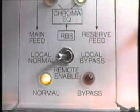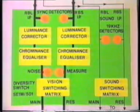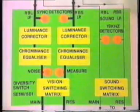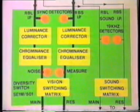The diversity switch provides several indications for the fault reporter. There's a sync detector in each vision chain, as well as a pilot tone detector in each audio path, and failure of either sound or vision in a chain will give a receiver A or receiver B indication as appropriate. Under fault conditions, the diversity switch can bypass itself, routing the unequalized output from receiver A to SHF transmitter A, and likewise B to B.